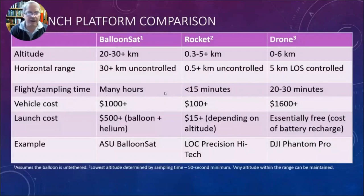But the initial outlay for this, you're looking at about $1,000 for the basic telemetry, for your first balloon and parachutes, all this kind of thing. So that mostly you're looking at here is the instrumentation and the stuff to recover it all. The launch cost is surprisingly high.